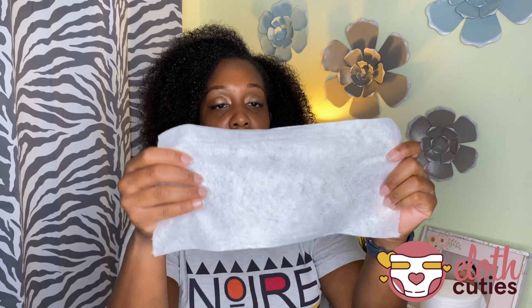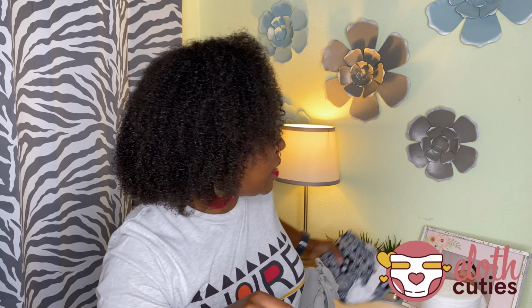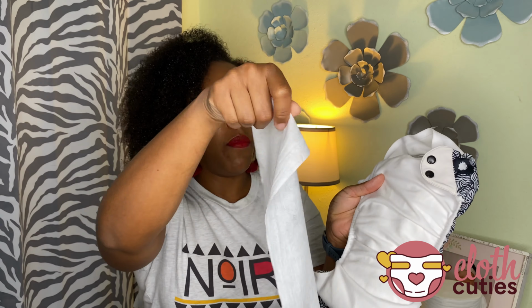And it's almost the texture of a really nice piece of tissue paper, but bamboo liners are able to be flushed in the toilet, which is a plus, but these go inside a baby's diaper. So here we have a pocket diaper, and if you were going to use a liner in your diaper, you would simply place it over your diaper, put the baby inside the diaper, and this is ready to go.